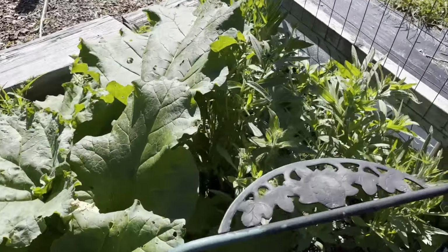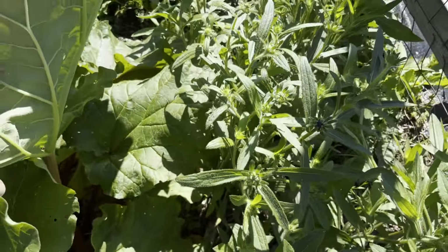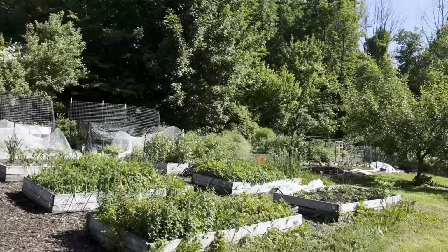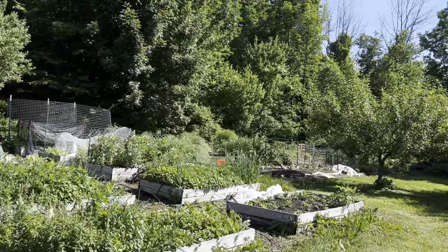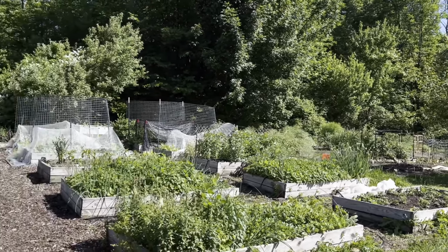And here the black-eyed Susans are just about to start blooming. Look at them. They're ready. They are so ready. Just a quick glance of the vegetable garden. It's looking so good. It's filling in. I have some weeding in the onion beds. I need to do that ASAP.